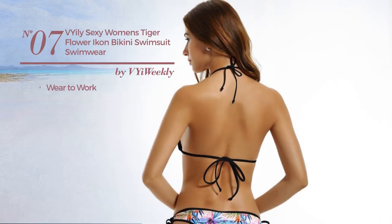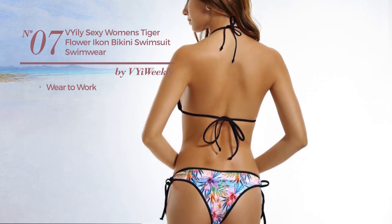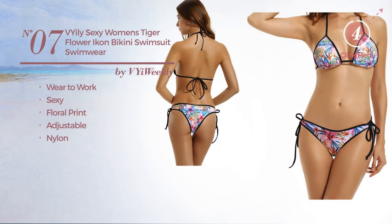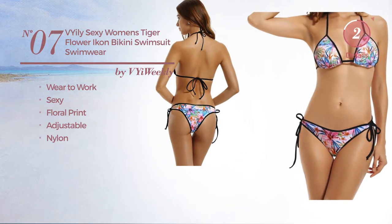Number 7, a wear-to-work swimsuit. Featuring a sexy design with floral print, made of adjustable nylon. Available uniquely in black color.